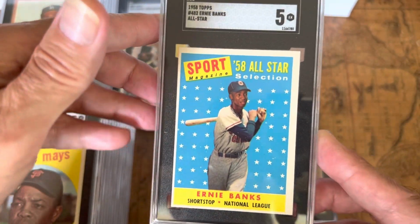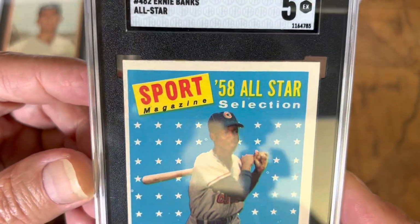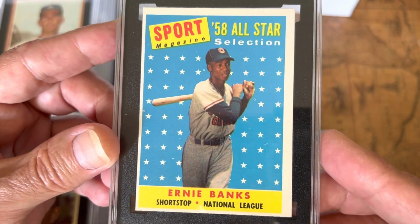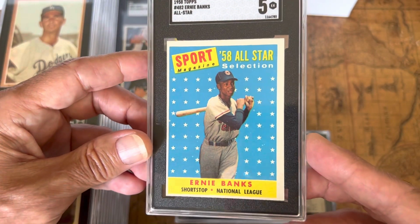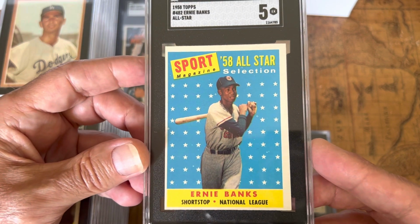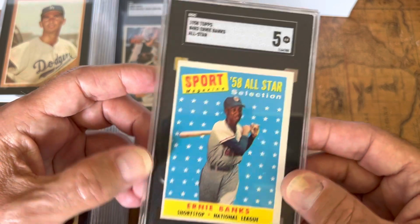1958 All-Star in a 5. Again, the 5 is really due to the centering, because the corners are super nice, super sharp, as you can see, just like it came out of the pack. Bright colors, you know, it's just off center, both right to left, top to bottom. But Ernie Banks, Mr. Cub, probably the best player in Cubs history, and first time All-Star ballot selection.